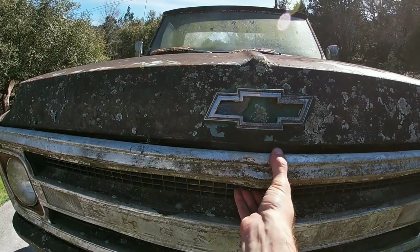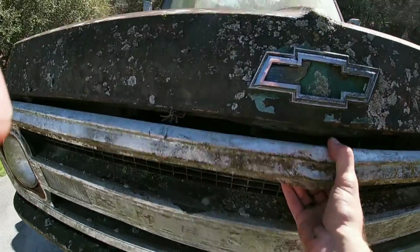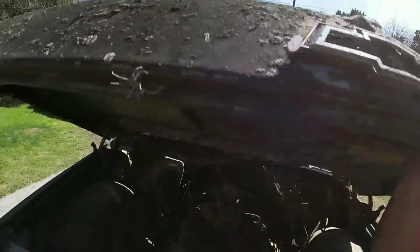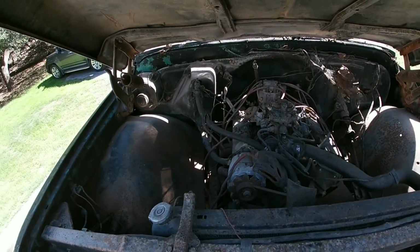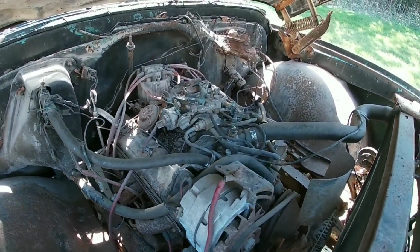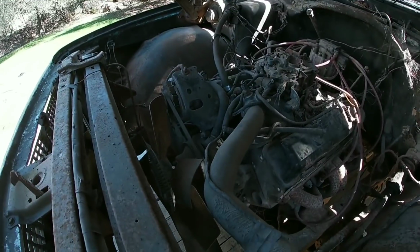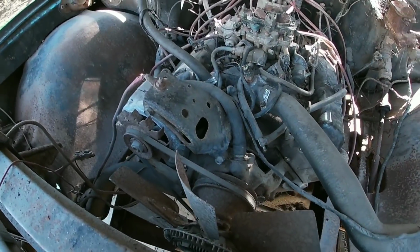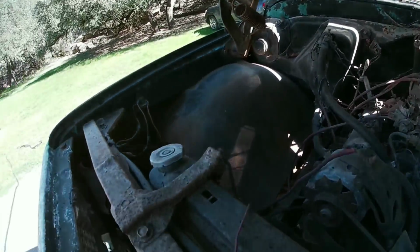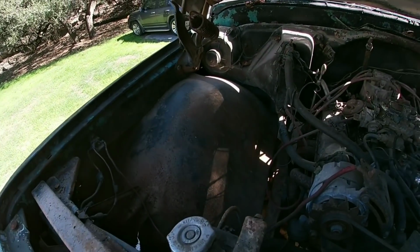Oh yeah, pretty crusty here. Oh yeah. Well, appears to have a newer 350 in it. I believe it's a 350. And it's been converted to a long water pump setup. So all these trucks came with short water pumps. No AC. It's got a 4-row heavy-duty radiator, which is pretty good.